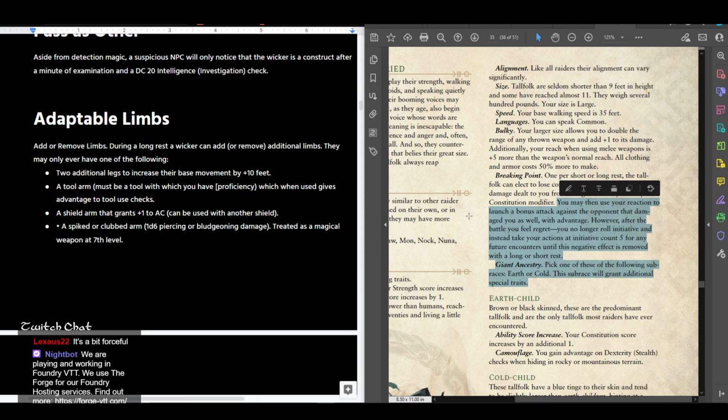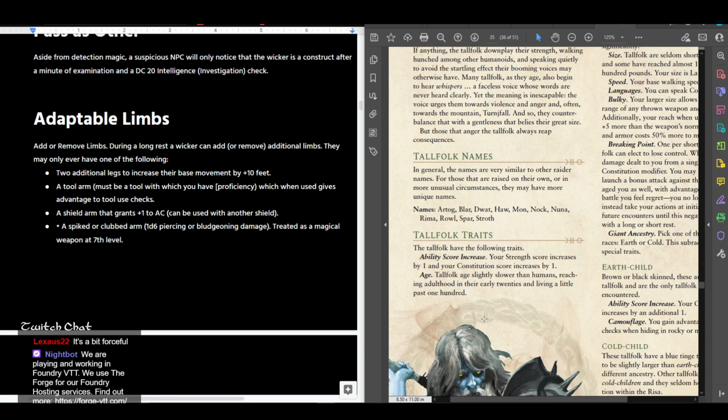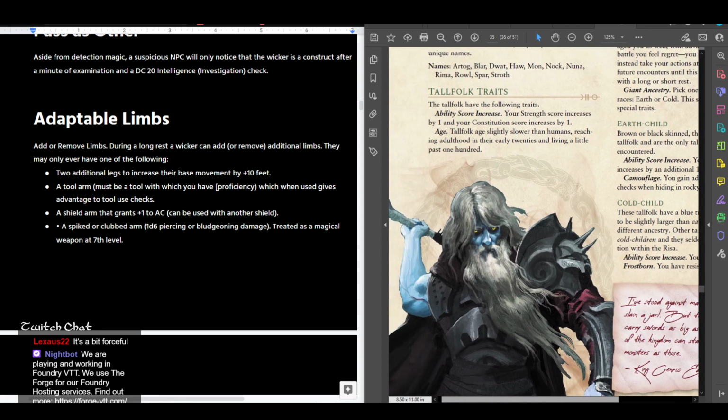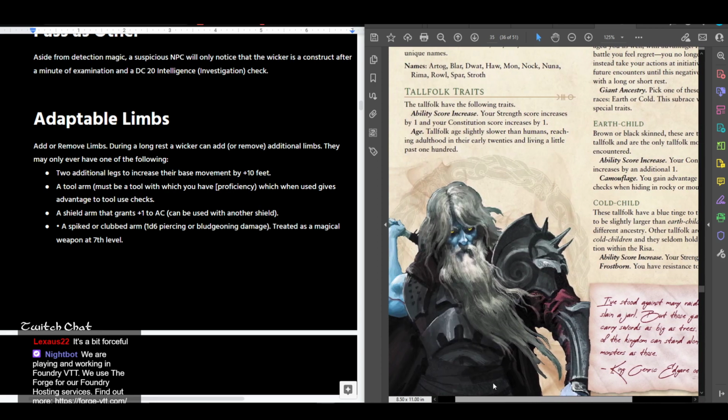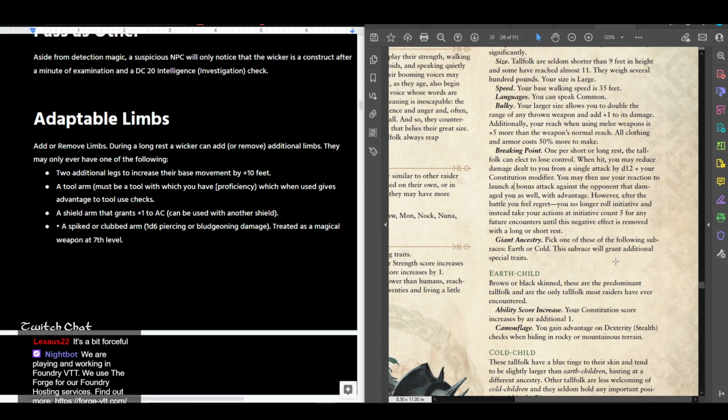This feels like it's kind of ham-fisting you. It's like, you will feel bad about this. So, yeah, I don't know if I really like it. I understand what they're doing. They want this setting to feel a certain way, and they want the races that they have designed for the setting to play a certain way. So I understand why they're being a little more strict with it and kind of ham-fisting that design in there.